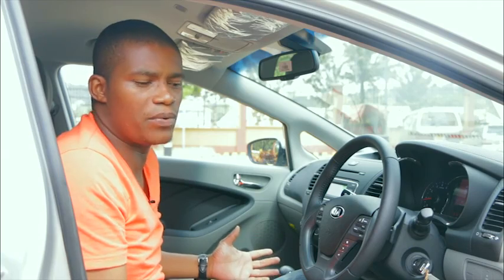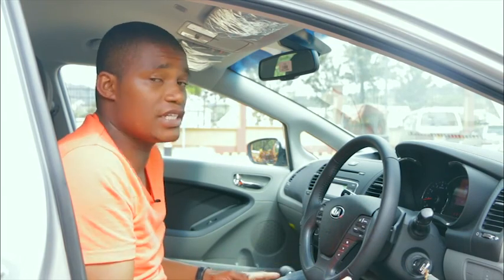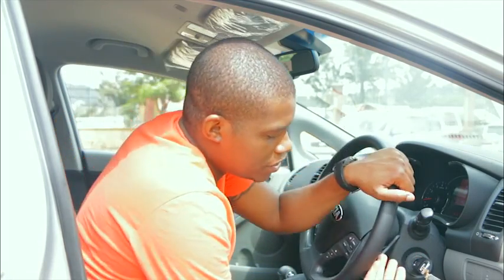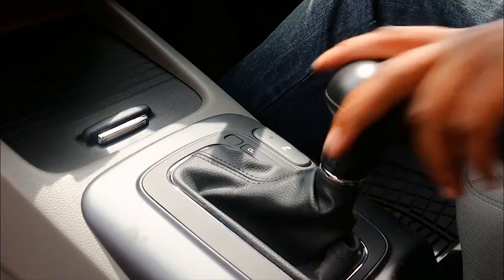But more interestingly, we have a couple of drivers out there who don't like manual transmission, don't like automatic transmission. Now, the beauty about the Cerato is you can go manual or keep automatic just by having your pedals here. They're right here. So all you have to do is decide to go manual. You just have to use the controls here and you are good to go.